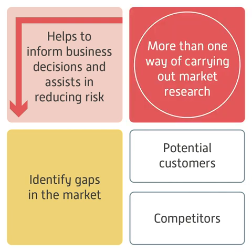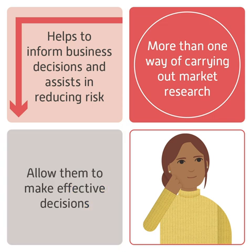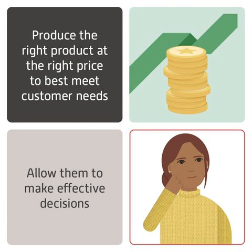However, there's more than one way of carrying out market research. It's important that businesses choose the most appropriate method. This will allow them to make effective decisions, which will help them to produce the right product at the right price to best meet customers' needs. This will in turn enable them to make a profit.